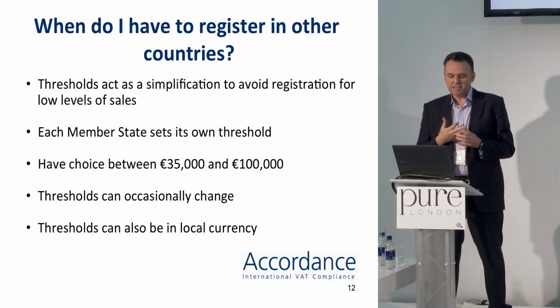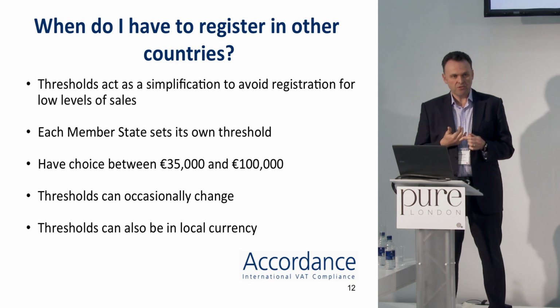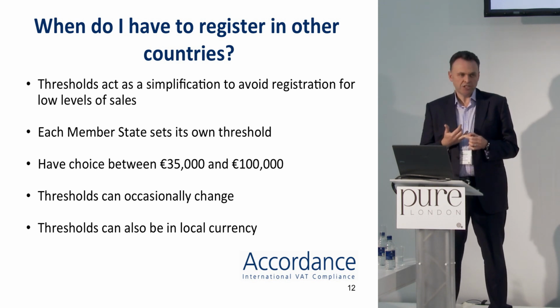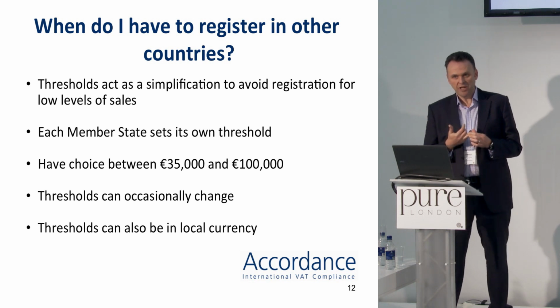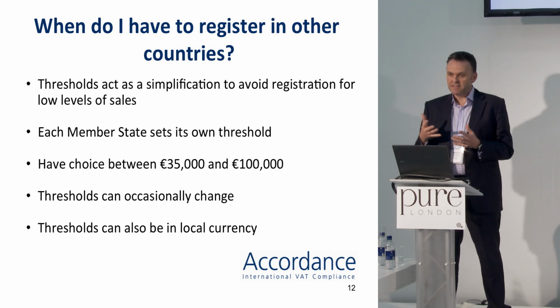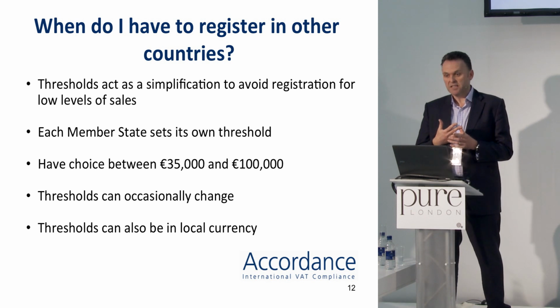Each member state has its own threshold. They can essentially choose between 35,000 and 100,000. Thresholds can occasionally change. The last threshold that changed was Austria, which reduced it from 100 to 35. So they made the decision they want businesses selling into Austria to start having to pay Austrian VAT at an earlier stage.